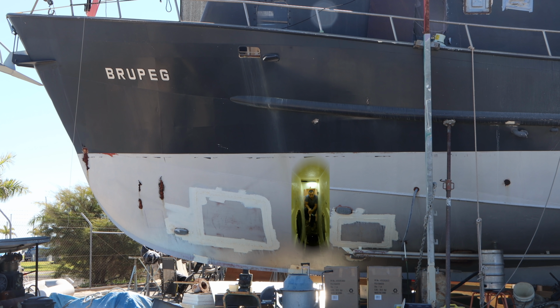It also allows us to control our valves which are under the floorboards here, and also our machinery to pump the water up to the top of the boat. So this is a real working space for Brupeg, and it's located basically underneath the studio on that side, and behind me the forward cabin.